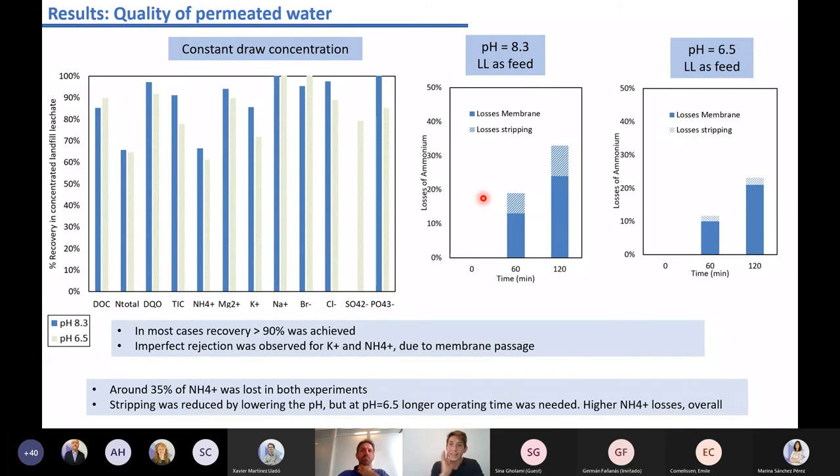You can see that they are characterized by the lowest recovery. In particular, as has been reported in literature, ammonium can pass quite easily through thin film composite membranes because of its radius, and because it's similar to the water molecule in polarity as well. So we performed a mass balance of ammonium during both experiments in order to check what happened with this compound.